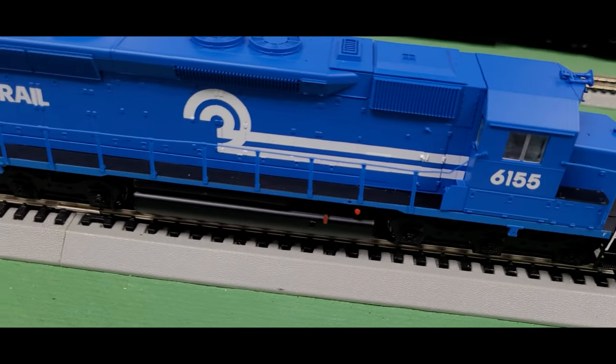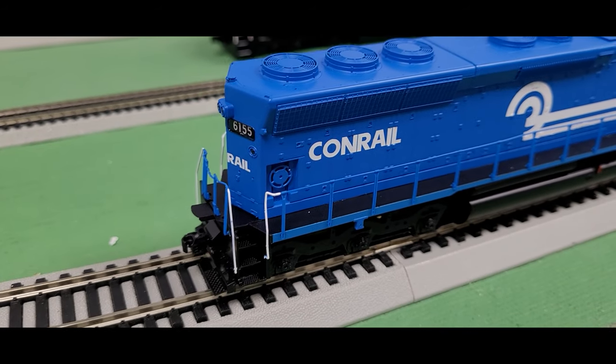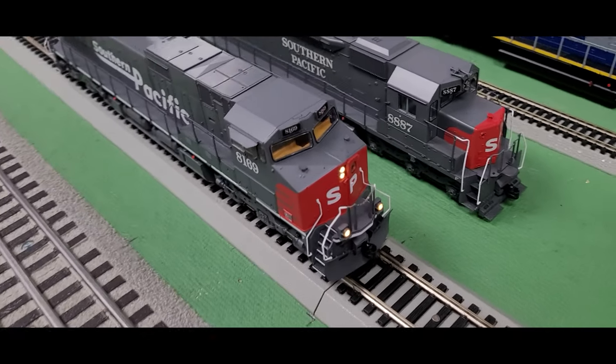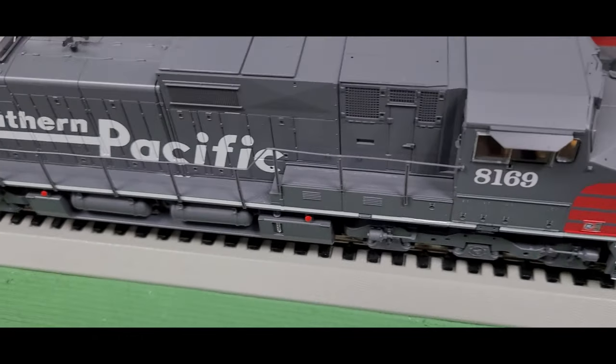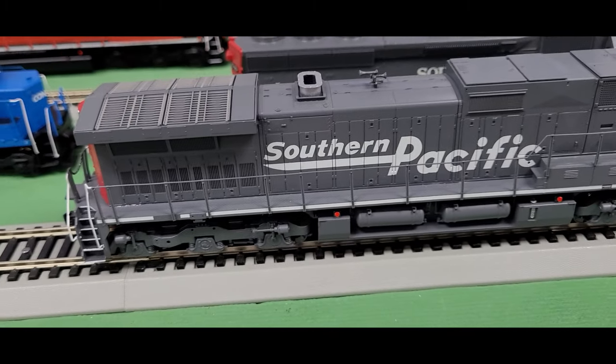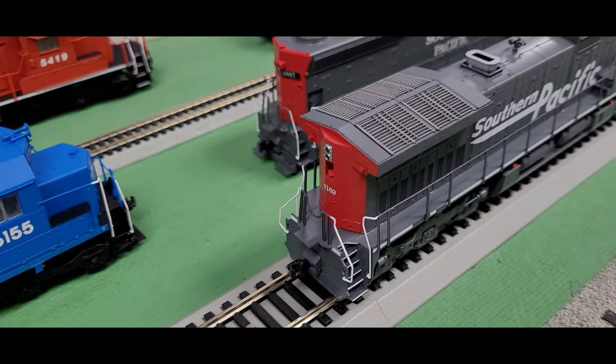I like this engine. As you know, I like engines with a lot of color, and Conrail fits the bill there. And then finally here we got the GE C44-9W. And this is a great looking engine because it has the ditch lights, as you saw there. Again, Southern Pacific classic red and gray paint scheme. That is a really great looking engine.